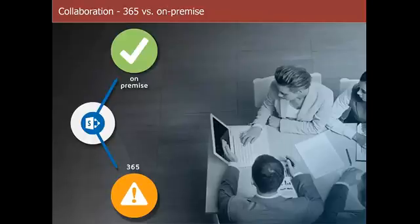Next topic is collaboration. And when I talk about collaboration, I'm talking not only about team collaboration, chats, blogs, that kind of thing. I'm also talking about documents. Okay? Documents have pros and cons. The pros are that you can share your documents with absolutely anyone that's connected to the internet without the need of giving them VPN access or access inside of your organization to be able to share information throughout the world. Okay, that's the case with 365.